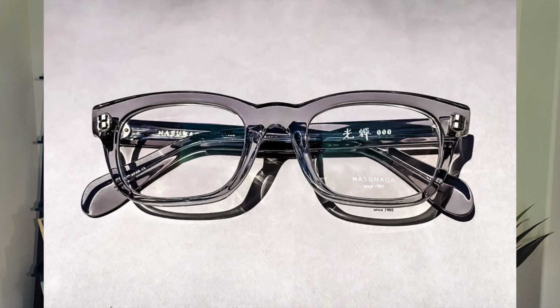Now, the most popular frame ever produced is the Masunaga 000 frame, and it's made from premium Japanese acetate, and that acetate is actually made at the factory. So they make everything from raw materials to finished product under the same roof. It was first produced in 1970, inspired by the custom 72 frame. The name 000 represents beginning, representing its foundational role in the Masunaga eyewear collection.